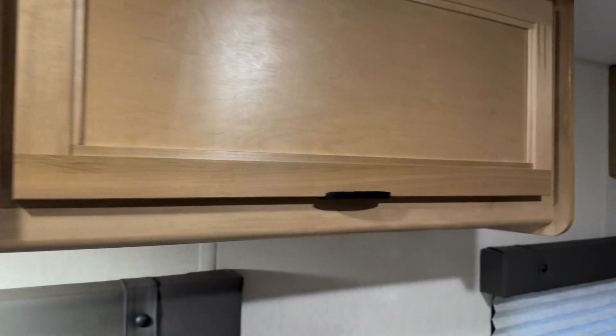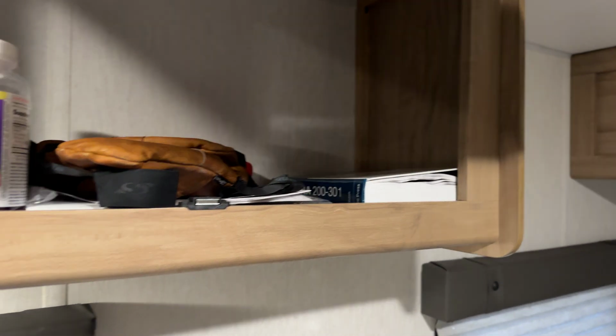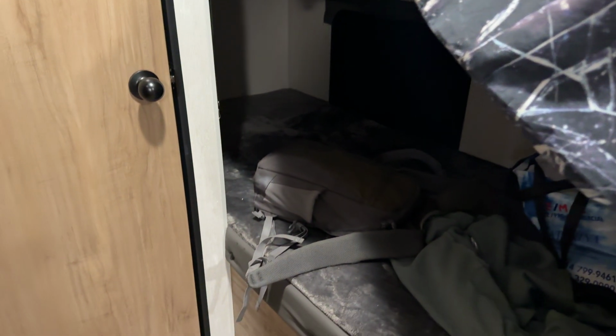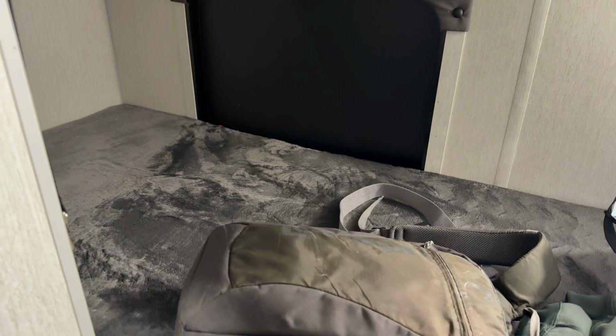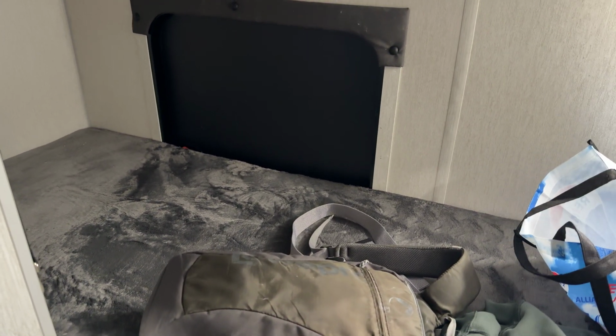So again, more storage up here. Got my hygiene, some other stuff, my CCNA book, stuff like that. Dual bunks. Right now I'm just using it to toss my winter clothing because it's so freaking chilly some days. Turn this light on, sorry guys. Another bunk actually has access to the door that turns this into a garage. If you flip this up, you can basically store a couple bikes in here and some other stuff.